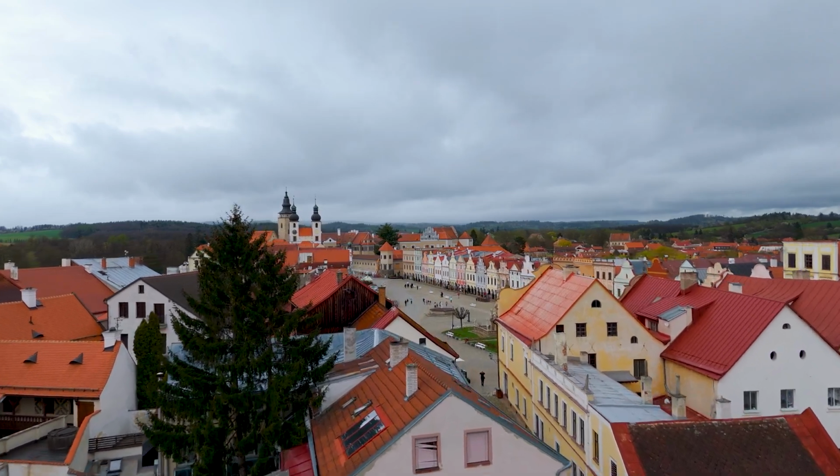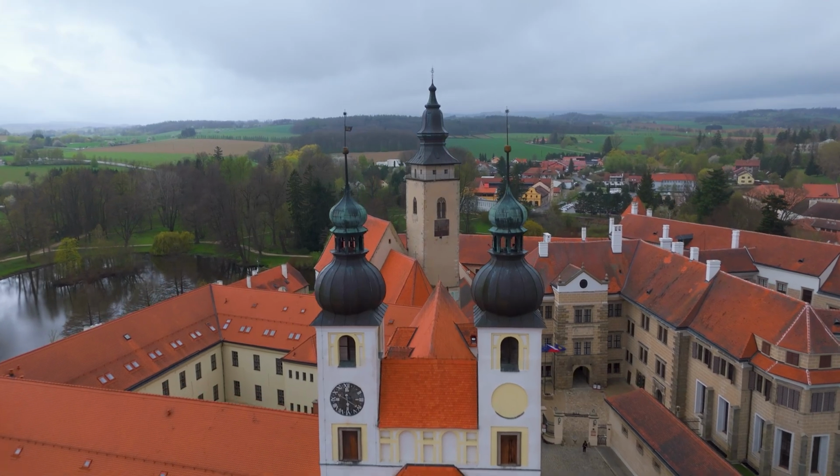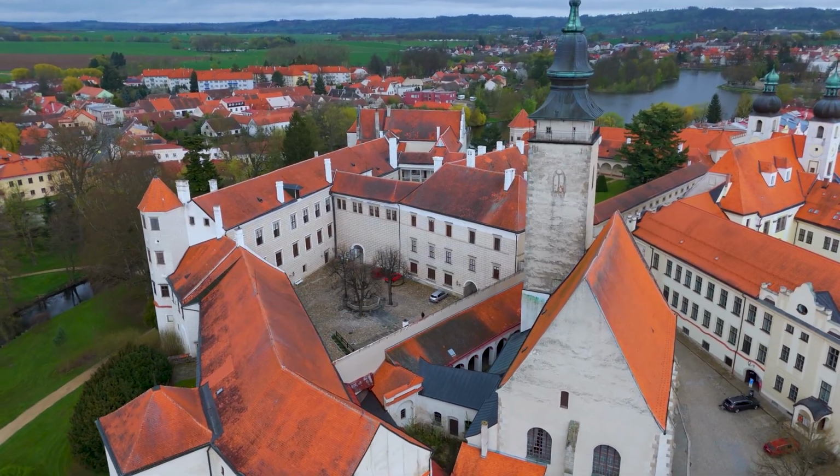From up here, you'd be forgiven for thinking, is that some perfectly kept fairy tale town? And you know what, you wouldn't be far wrong, but the story of how it came to look like this is pretty dramatic.